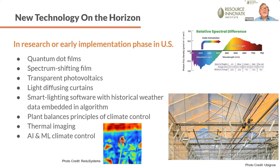Light diffusing curtains. These are curtains that are usually white colored, and these are shade curtains that open and close automatically, and they diffuse the light. And so these photons get scattered, and more light reaches the lower foliage, and you get improvement in photosynthesis and a proven improvement in yield according to the science. And the science is so convincing that most greenhouses built in the Netherlands these days have light diffusing shade curtains.